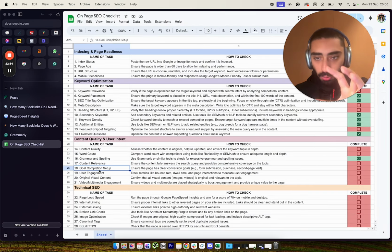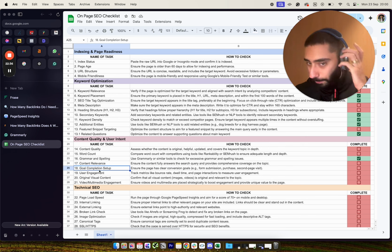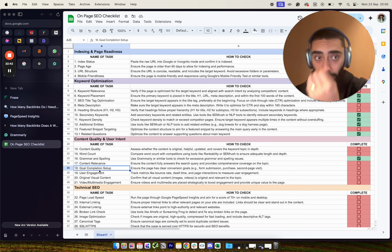Goal completion setup. So this is kind of like, what do you want people to actually do after reading the content? Do you want people to buy backlinks from you? Do you want people to fill in a contact form? Do you want people to potentially visit another page? Like, what's the actual objective of this page?